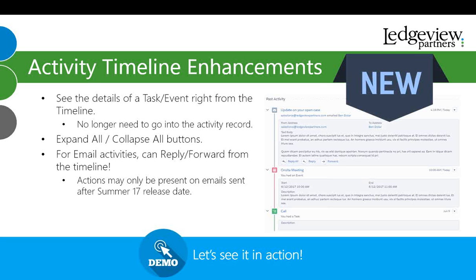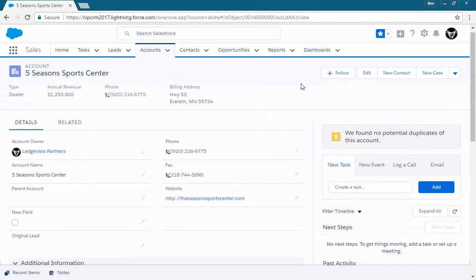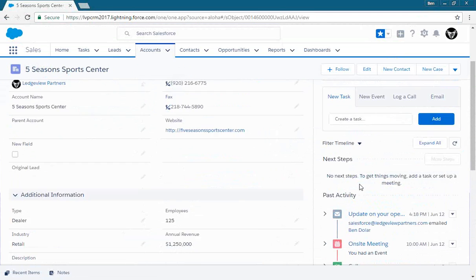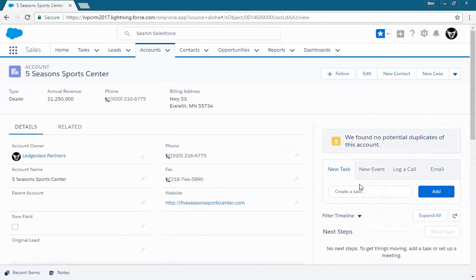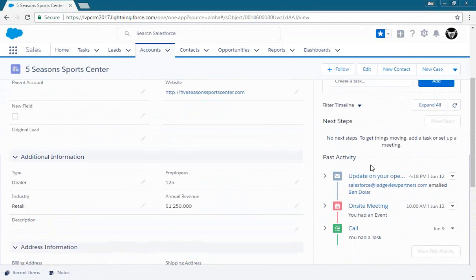So just to show this in context, let me jump back into my record here. I'm still on that same account, the one I was just on before, this 5 Season Sports. And if I come down and look at my activity timeline, I have mine tucked away over here on the right. Depending on what you have configured within your system, if you're using Lightning, it could be over on the tab over here. It could be the primary tab. For this instance, we have it configured over here on the side.